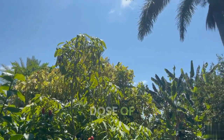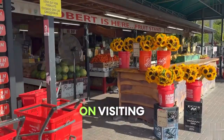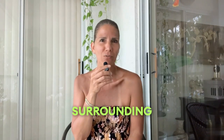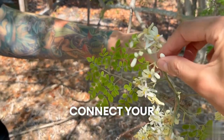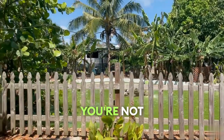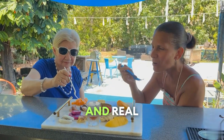Getting your dose of fresh, exotic, nourishing fruit doesn't mean you have to travel across the globe. You can plan on visiting local fruit farms like Grimal Grove or other fruit growers instead. Just do a Google search and see what you find in your surrounding area or nearby states and plan on a road trip. I highly recommend it. It's a great way to connect with your food, savor the local taste, learn the stories behind it, because that's what truly makes it farm to table. When you support farms like this, you're not just buying fruit, you're investing in biodiversity, sustainability, and real nourishment.